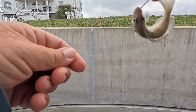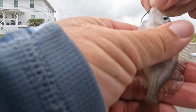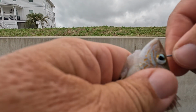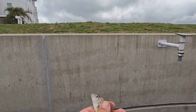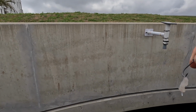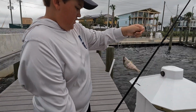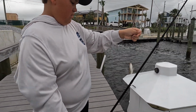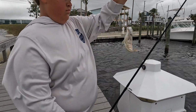Hold on, big dog. You little turd. Dad, do you want me to get it? No, I got him. Got him right up through the gill. Might as well use him for bait. Nah, let him go. Let him live for another day. Let him get bigger. I know what a mangrove snapper looks like. Yeah, the little mangrove snapper's got that orange on him. Look at him.